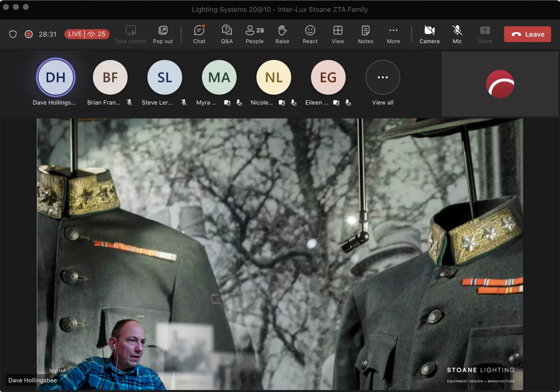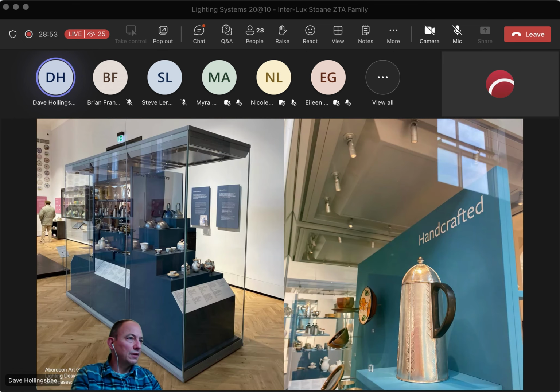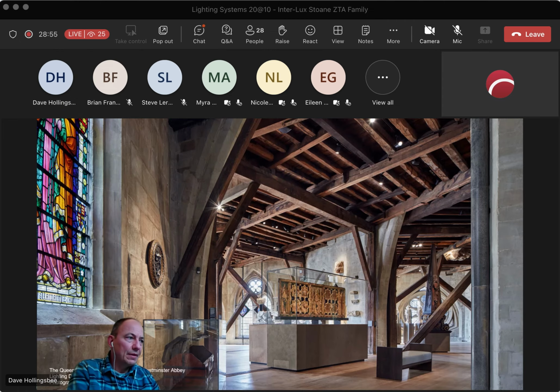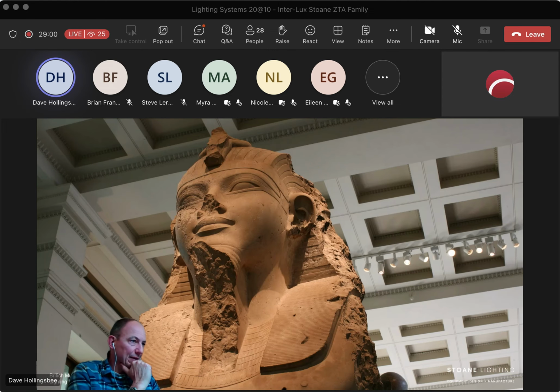And here's a couple of showcase examples. This is the 16mm Surf Type S, but gets used in all sorts of different configurations in showcases. And now with Bluetooth control, we're able to control and set scenes and manage both the showcases in the same arena as the track, which is something that's much easier to do these days. Welbeck, and ending on the British Museum.